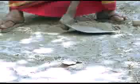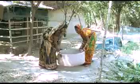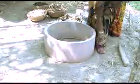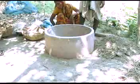So first, decide where you'll place the concrete sewer ring for making the compost pit. Place the ring in position and draw a circle around it. Put the ring aside and dig down 8 fingers deep. Then place the ring inside the circle. Adjust the circle so that the ring will fit tightly inside. Flatten the soil.